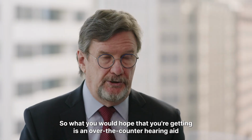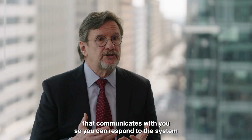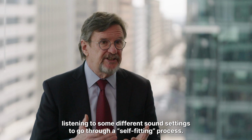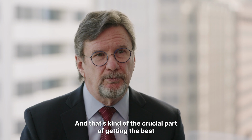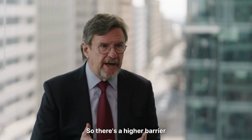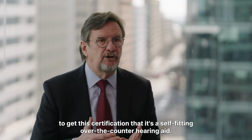So what you would hope that you're getting is an over-the-counter hearing aid that has some kind of internal architecture that communicates with you. So you can respond to the system and go through some steps like testing your hearing automatically, maybe listening to some different sound settings to go through a self-fitting process. And that's kind of the crucial part of getting the best out of an over-the-counter hearing aid. It's not required, but it's something that you'd want to look for. So there's a higher barrier requirement to give information to the FDA to get this certification that it's a self-fitting over-the-counter hearing aid.